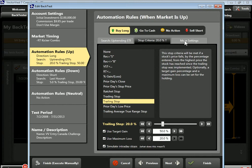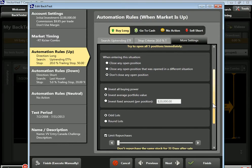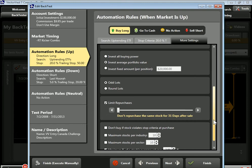We'll come over to the more settings. Here's where you can see we've only got 5 positions. We will not automatically replace them. We'll open all 5 immediately. When entering a bullish signal, we're not going to close any open position, so we're going to keep what we have in the portfolio. I'll scroll down, and all the other settings are the same as what we've shown over the past few weeks.